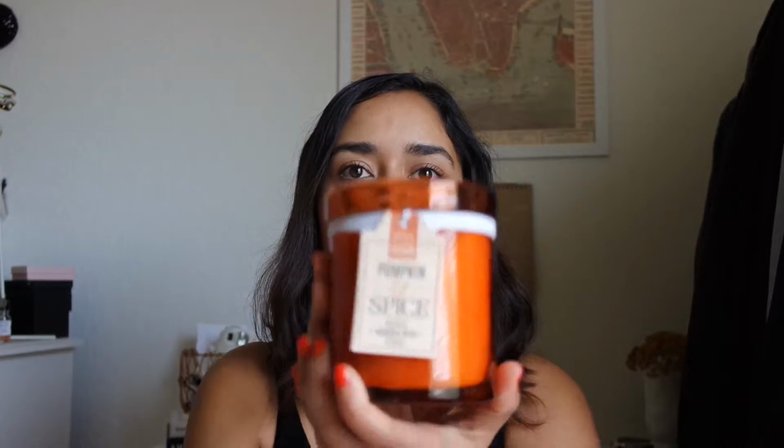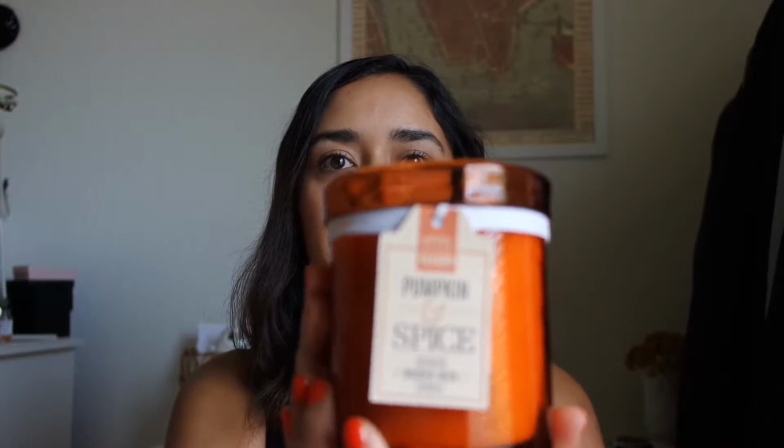But I did pick up a fall one. This one is just a pumpkin spice, and oh my god, it's fall in a jar. It smells like all things delicious. It smells like a pumpkin pie. It smells like cinnamon. It's not too sweet because it has the spice in it, and so it smells just incredible. As soon as I smelled it, my heart melted, and I was like, oh my god, we're almost there. I can't wait to drink cider.